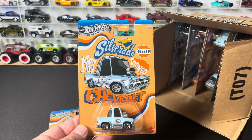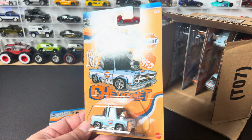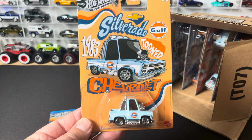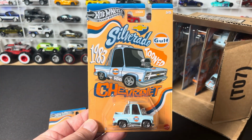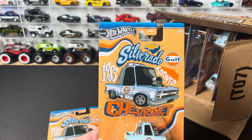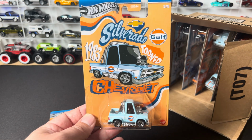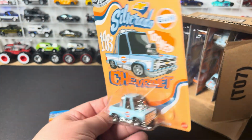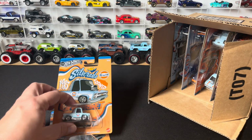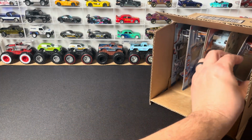We get a Tooned Assortment, which is actually a very popular style, and we get it in one of the most popular liveries there are to date in the Hot Wheels lineup. It's Gulf Racing. So very cool with the tuned kind of 70s style lettering. And yeah, just a very nice set here. So the Tooned 83 Chevy Silverado is number 3 in this mix.